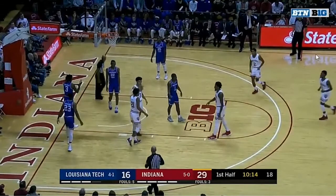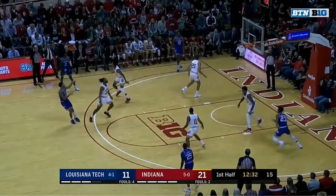But that's an action I really like from IU because it's extremely hard to guard, especially when you've got an entire side cleared out. So not a ton to dive into from an X's and O's stats or set standpoint last night, but that was one that I really liked, and it resulted in 2 free throws for the Hoosiers. And we've got one last positive clip from the first half before we dive into the mess that was the second half for Indiana.